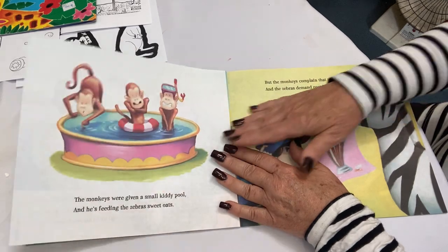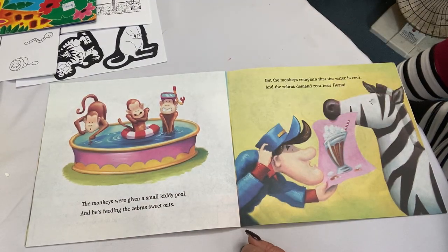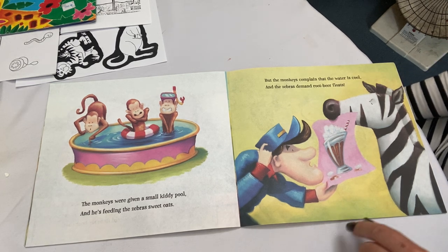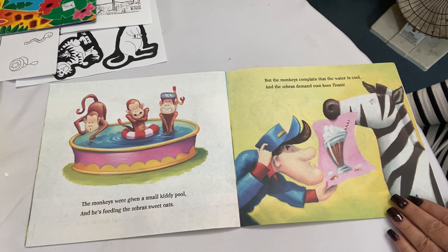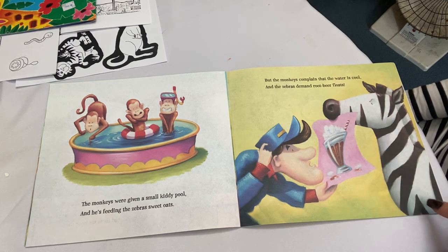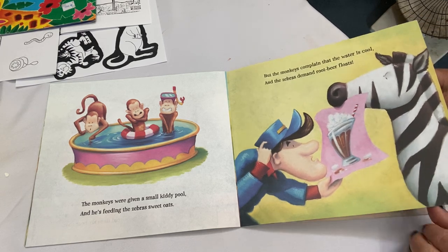I don't know, Mr. Zookeeper. The monkeys were given a small kiddie pool, and he's feeding the zebras sweet oats. Aw, look. But the monkeys complain that the water is cool, and the zebras demand, we want root beer floats. What? Have you ever heard of a zebra wanting a root beer float?